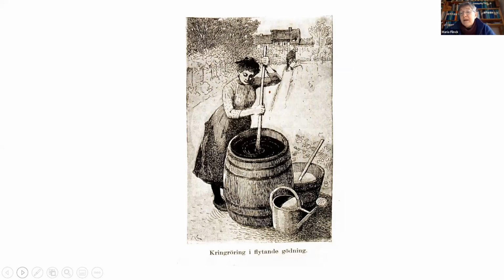The people ate everything there was to eat. The small amount of waste from the kitchen and the garden was given as feed to chickens and pigs. There was no organic waste to compost. If there was anything at all, it was put in the manure pile.